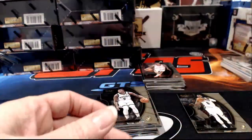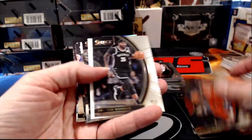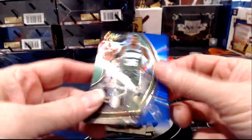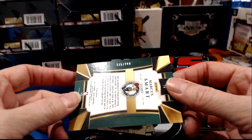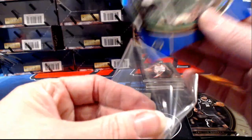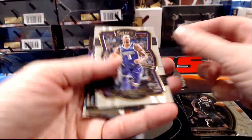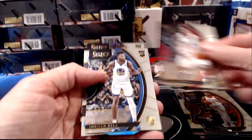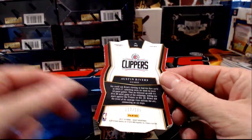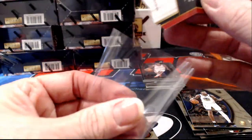For the Magic, Terrence Ross. For the Celtics to 299, Marcus Smart. Your poor Celtics are pretty banged up right now, RB. You have got a lot of injured guys. For the Clippers, die cut Austin Rivers to 185.